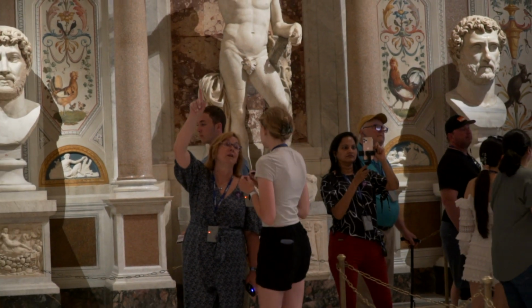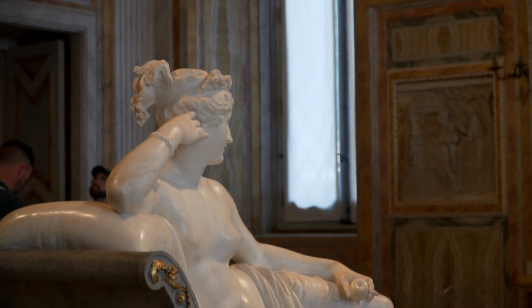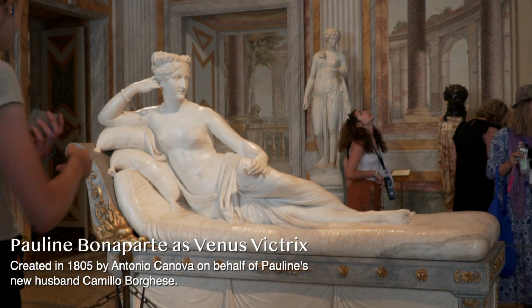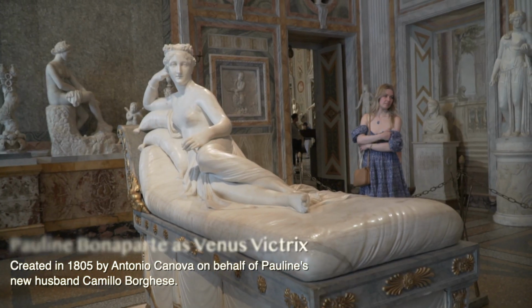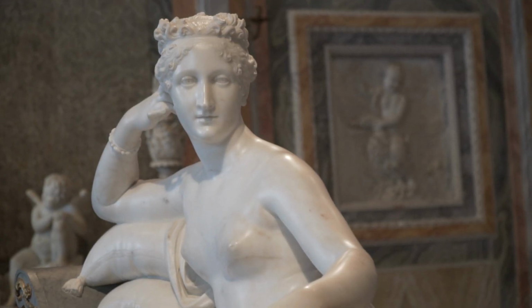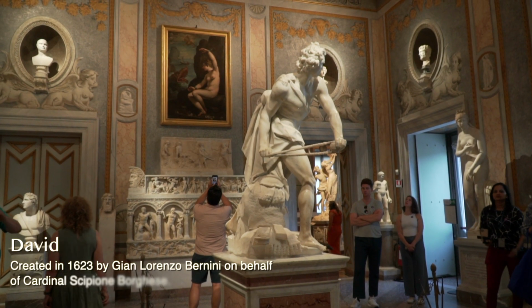The Borghese Gallery is one of the world's greatest museums, pound for pound. It's a smaller museum, but it's filled wall-to-wall with some of the greatest sculptures ever produced. Statues from Bernini and paintings from Rubens, Da Vinci, and Raphael.